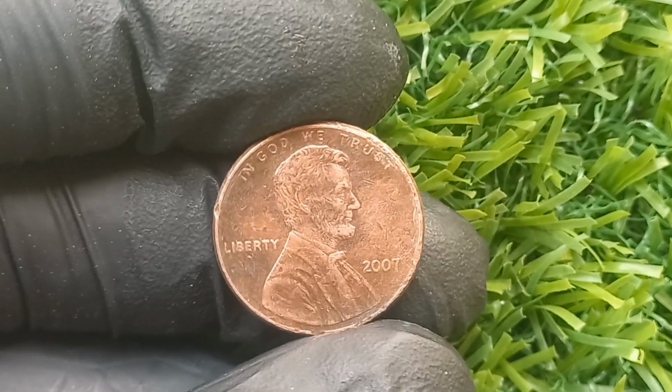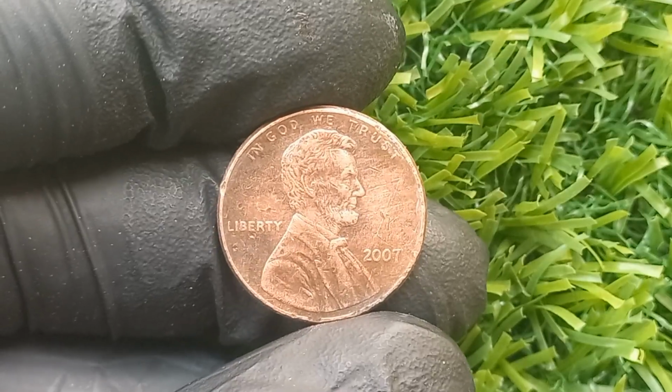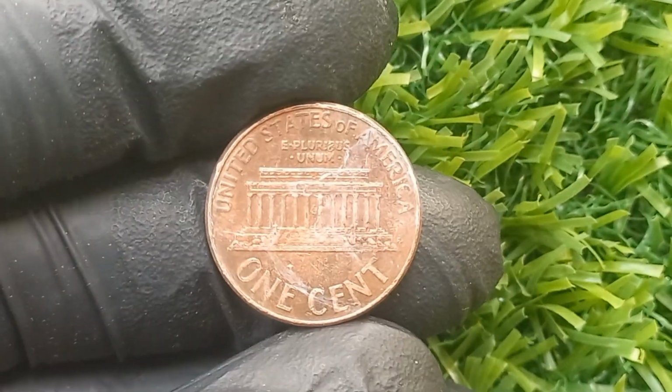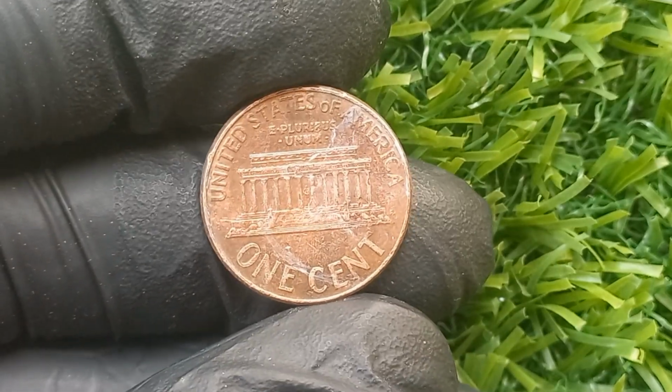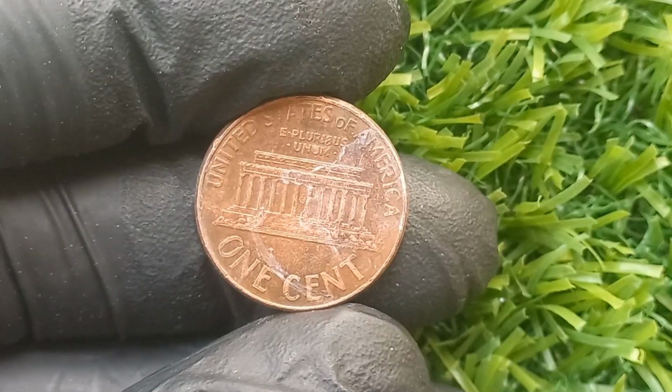Collectors and investors are hunting for this coin. Demand is surging while supply remains critically limited. You could be sitting on a gold mine without even knowing it. And if you think $814,000 sounds like a lot for a penny, remember, people pay millions for a tiny diamond, so why not a coin that tells a story of history, rarity, and fortune?